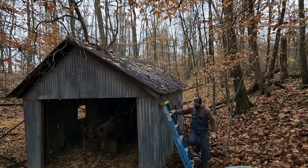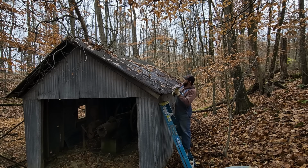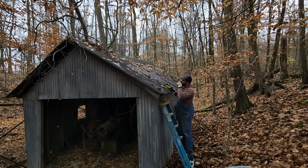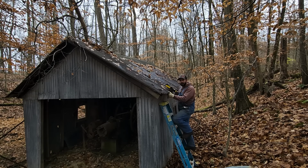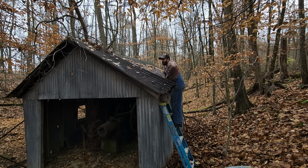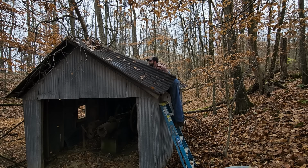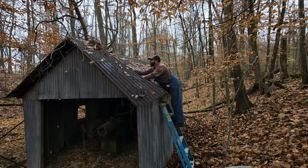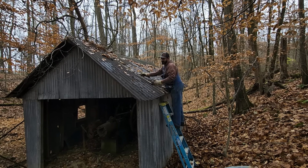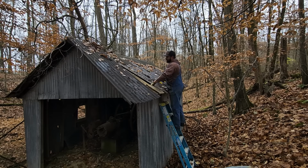Well, there definitely isn't much holding this tin on, at least on this side, as you can tell. A couple nails. I get this one off, then I can get up on top and just walk across and take the rest of the sheets off. This first one's always been the hardest, and I could really stand to use a little bit larger ladder, but we're gonna make do with what we got here. Yahtzee. And I guess I'll climb up there and get the rest.